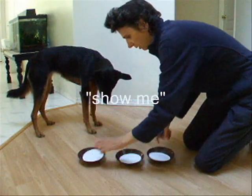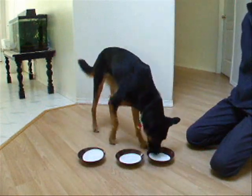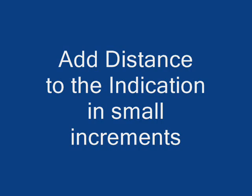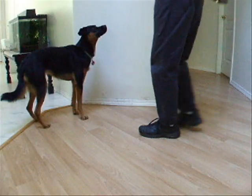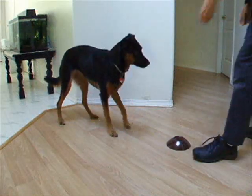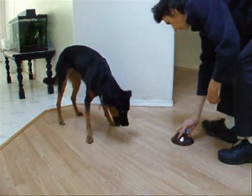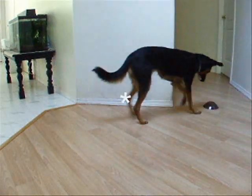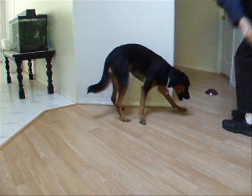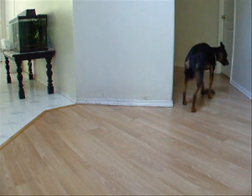Jessie's paw indicates a treat in a container for the shell game. I'll use this since she already knows it. Add distance to the indication in small increments. It's the indication behavior, the paw touch, that I'm looking for here. Sliding it adds some excitement for Jessie, so she learns to seek it out in the early stages of adding distance.